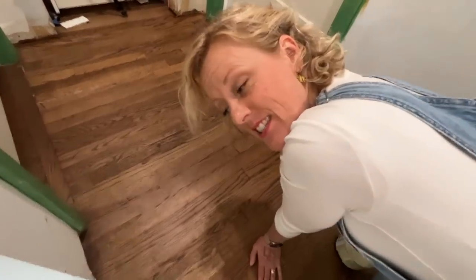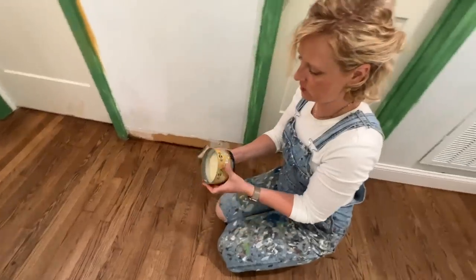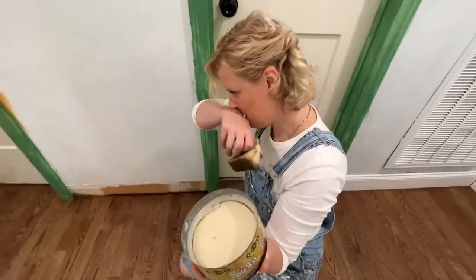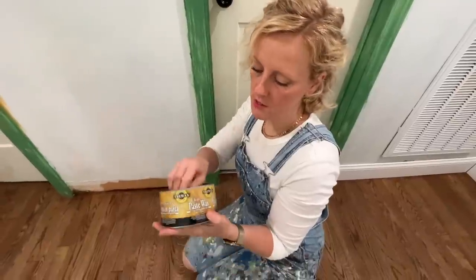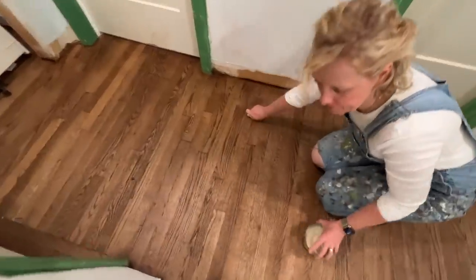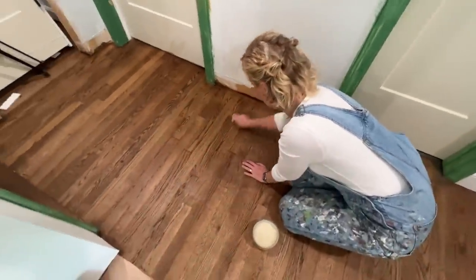Well, it's the next day, and I am using clear paste wax from Tree Wax to wax our floors. And since it's such a small space, I'm just doing it by hand. It's really simple. It's a floor wax. I've used it on a lot of furniture. This thing covers 800 square feet. But when we're doing that part of the floor in the bedrooms, I will use a machine.